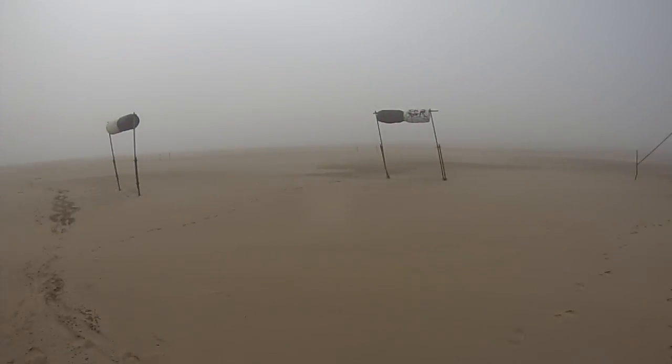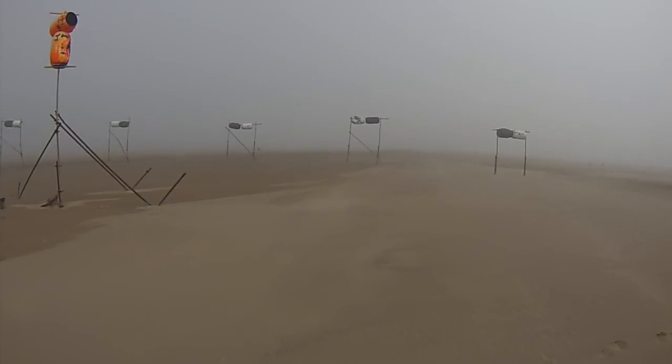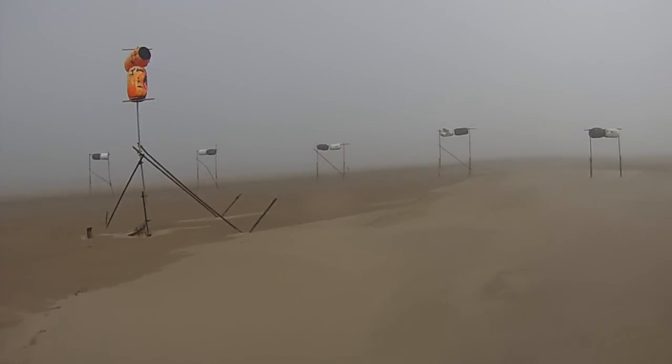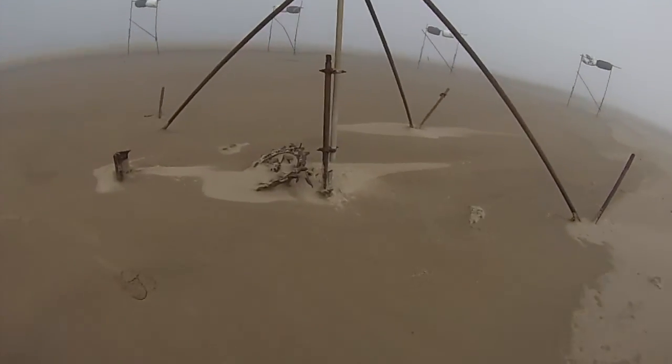We are on a bombing range and just mist everywhere. My glasses are steamed up. It's crazy. Brilliant. There's the remains of an old tank here. You can't see anything of it now, look.